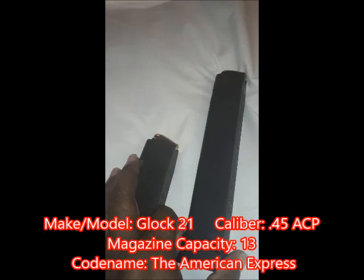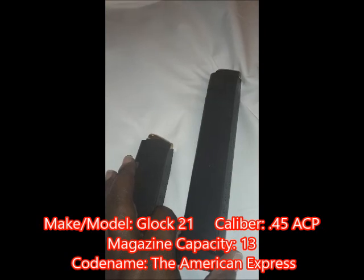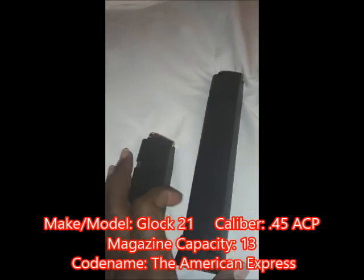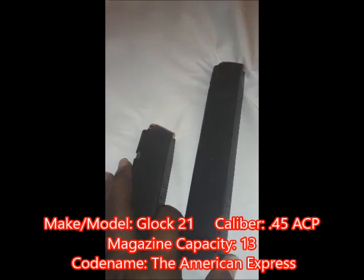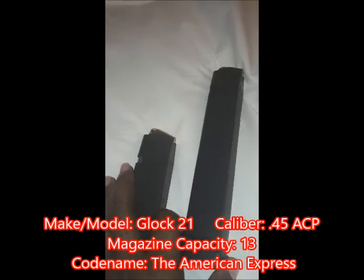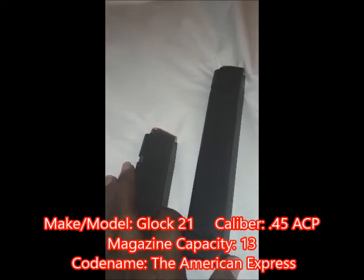So on average, I have about 115 rounds on me whenever I'm away from home, just in case anything happens. Like currently, we have riots going on in Memphis right now. So if you have anything like Memphis, Baltimore, Ferguson, the LA riots in '92, so on and so forth, and you're far from home, but you need to get through these areas to get home, then you want to have as much as you can going into those areas.